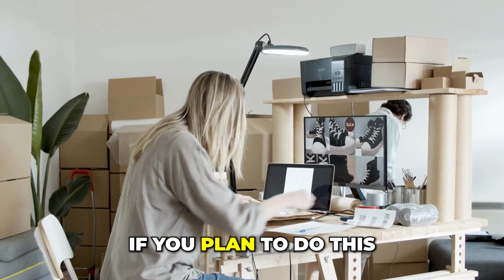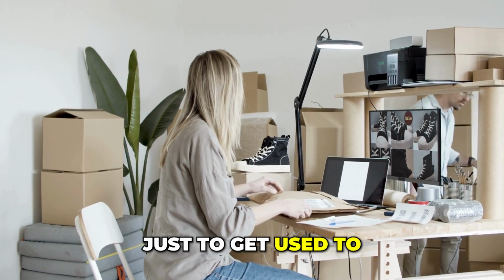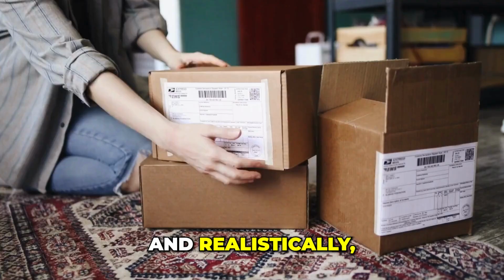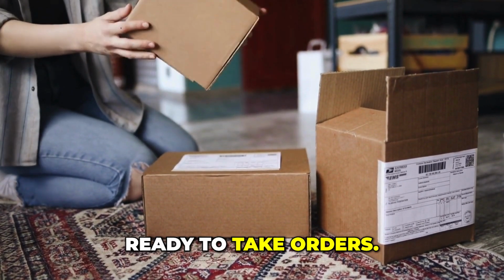If you plan to do this on your own, there is a learning curve, and you will probably need a few weeks just to get used to the e-commerce platform, and realistically, you will need up to 2 months to see your store ready to take orders.